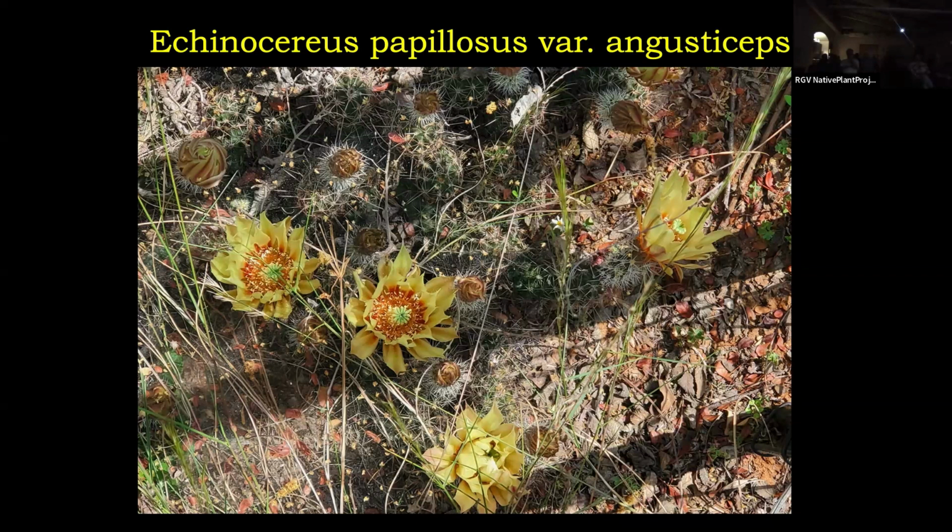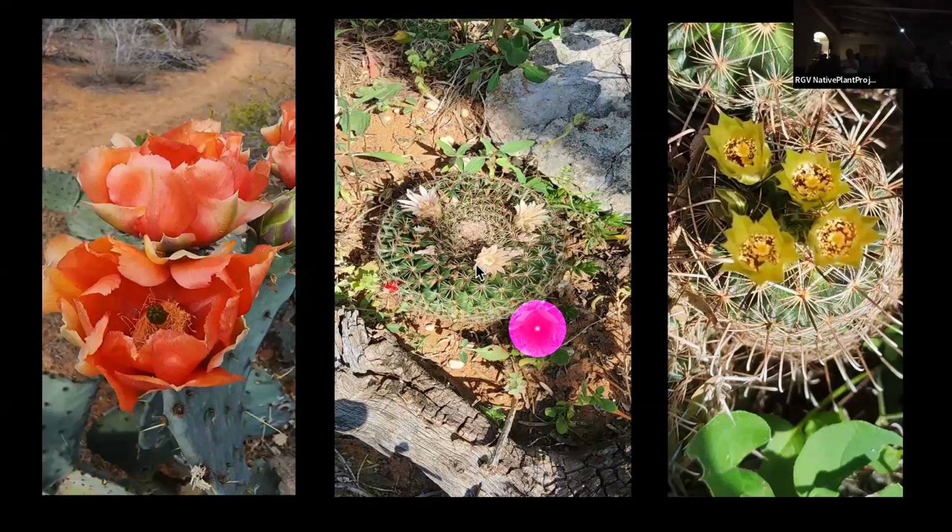So right now, these items are starting to bloom. The cactus, the pincushions, are blooming. Here is another picture of the fish hooks. And this is actually a color that I've not seen on the sand sheet with regard to prickly pear. This is something my cousin and his husband gave me from the Harlingen coastal area, but it's absolutely gorgeous.